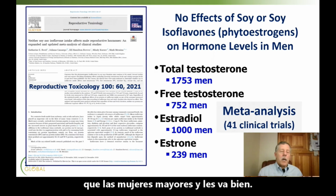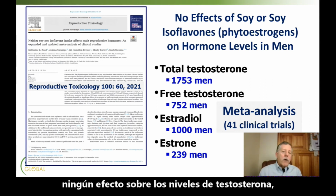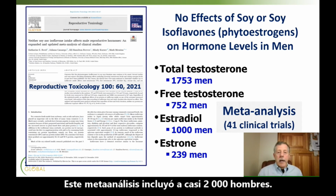Well, the clinical evidence is quite clear. Here we have a meta-analysis of 41 clinical studies. No effects on testosterone levels, no effects on estrogen levels. And this meta-analysis included almost 2,000 men.